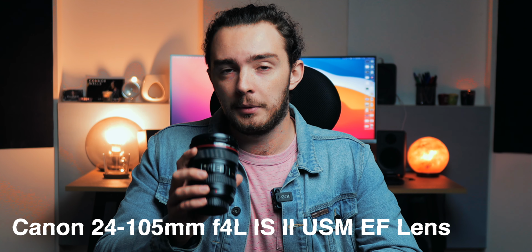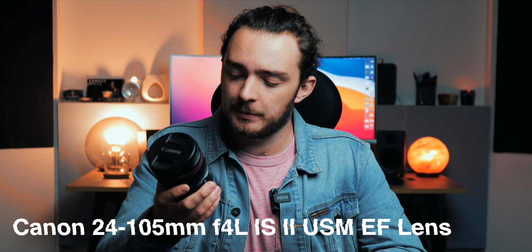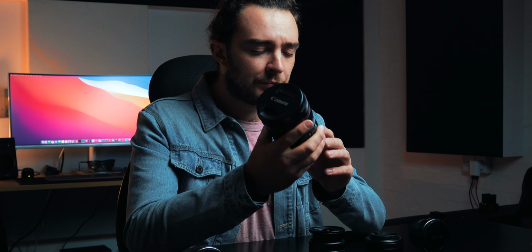So one of my favorite lenses to use, mainly because of its versatility, is this one here, and that is the Canon L series lens, the 24-105 f4, but I turn it into an f2.8, and I'm going to talk about that in a moment. I love this lens because you've got the nice wide shots at 24mm, you've got 35mm there as well, which is great for filming. You've got the 50mm focal length, which is great for portraits, and 85, which is brilliant for portraits as well. And then you've got the slightly telephoto length of 105.